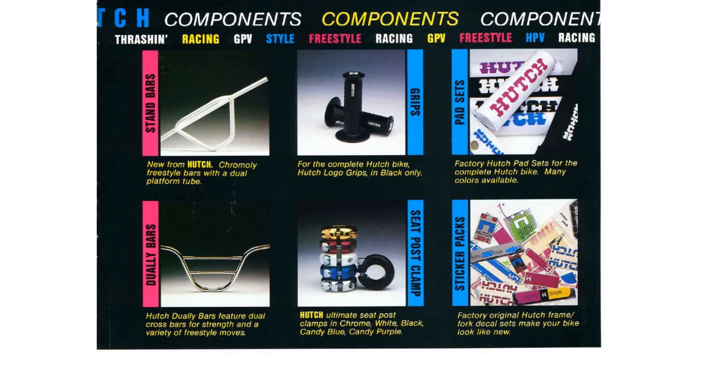So, there you have it. The 1988 Hutch BMX catalog. A true snapshot of BMX in its heyday.